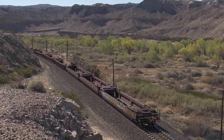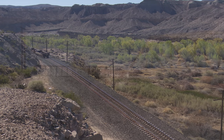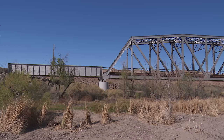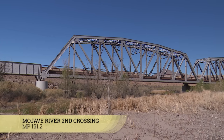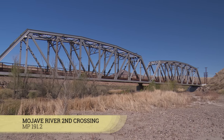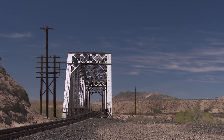The Cima Subdivision generally follows the course of the Mojave River for 40 miles between Yermo and Crucero. The relationship of river and railroad becomes the most intimate within the confines of Afton Canyon. Three truss bridges take trains over the Mojave. The first, Mojave River 2, is located just west of the Afton Spur at milepost 191.18. UP 5382 leads a vehicle train east.